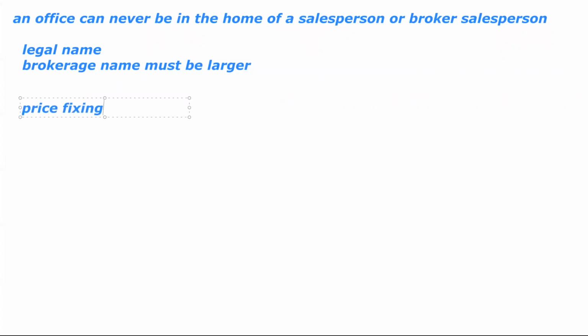Okay? So, that being said, let's talk about a couple other things, and then we're going to be done. Price fixing. Okay? This is the Sherman Antitrust Act. You cannot collude with another broker to set commission rates. There is no industry standard. The commission rates are all negotiable. Every single commission rate is negotiable in the state of New Jersey, across the country. So you can't sit down with your friend and say, hey, we're all going to charge 6%. Can't do that, okay?